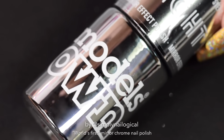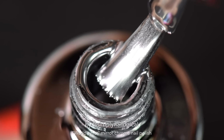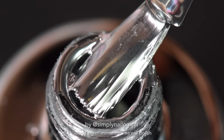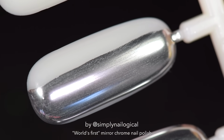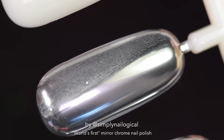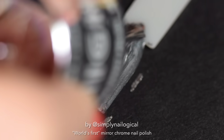Then you take the chromey polish, you shake it well, open the bottle, and admire how different it looks than real nail polish. I mean, look at how that applies. It is so weird and so different. It has a very liquidy formula. I would say that the viscosity levels are quite low here. It applies more like a thin oil rather than a thicker lacquer, if that makes sense.